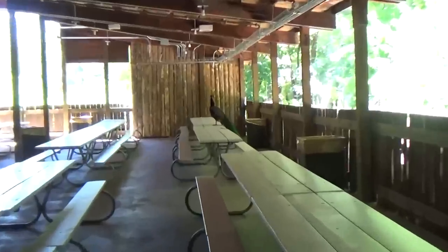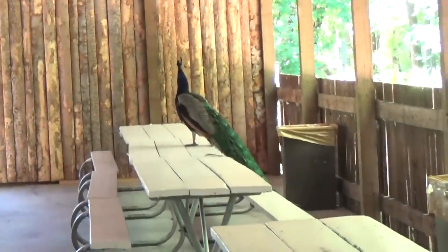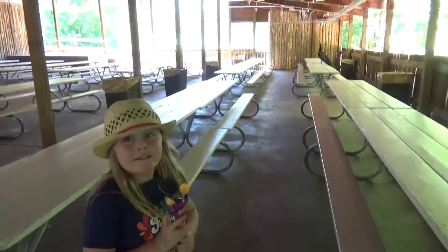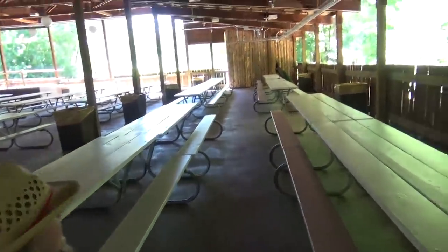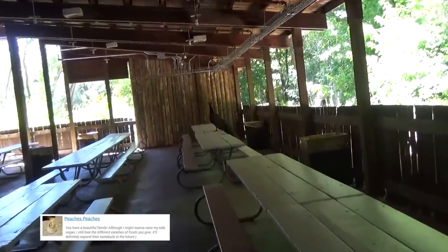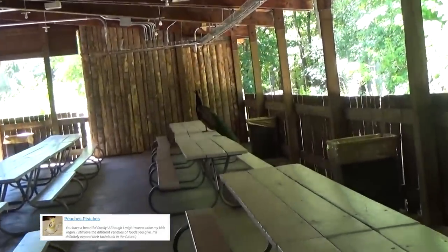The kids did pretty well, but I have to show you, there was something terrorizing them the whole time we were sitting over here. They were all pretty scared. Can you guys see that? It's a peacock. It came around the corner and it was like a foot away from Kenzie and she screamed. It was very shocking, but it didn't hurt us. His name is Jordan the Peacock. Jordan the Peacock is way over there. He just wanted some of our lunch, I think.